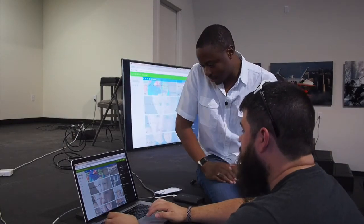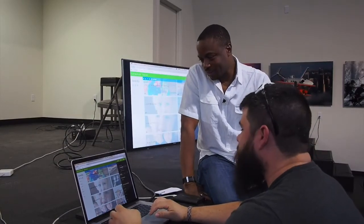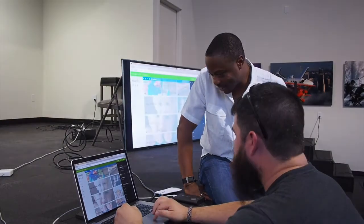Anything else I missed? Well, there's a lot more to go through, but those are the highlights. Those are the pieces of the iceberg above the waterline. Exactly. That's amazing. Good job.